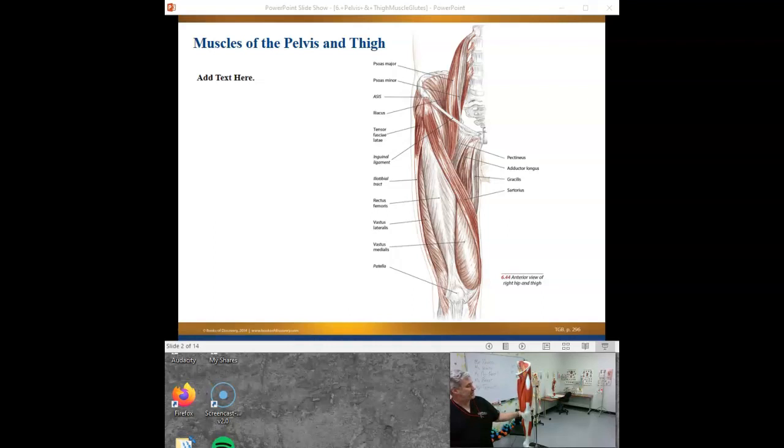Miss Nguyen, what are the 4 quad muscles? Rectus femoris, vastus medialis, vastus lateralis, vastus intermedius. Good. What are the 5 adductors?